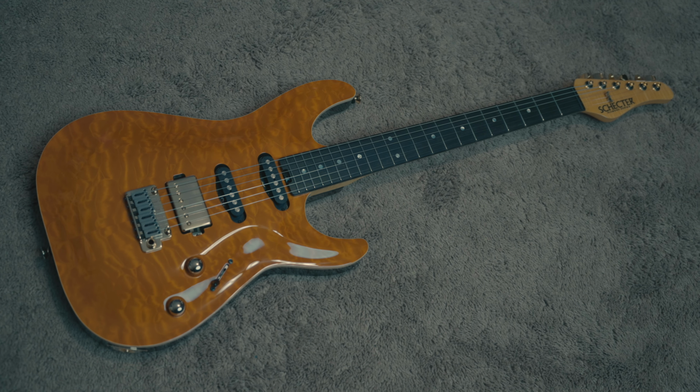It looks great, but I found one of the best ways to really test a guitar is by writing something with it. See what kind of riffs it inspires.